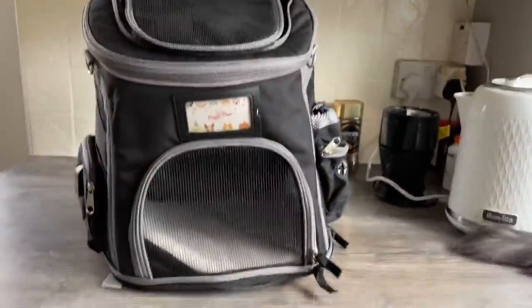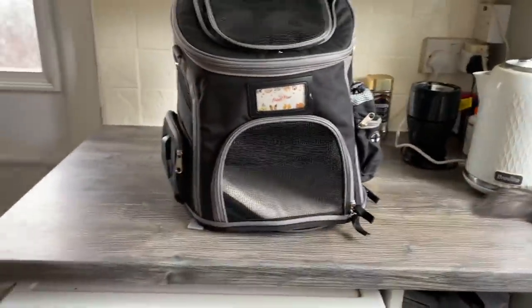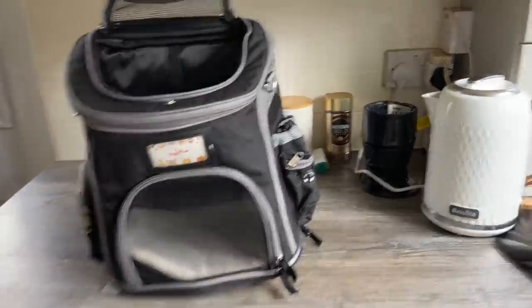So guys, this is our cat pack. You can just wear it over. It's completely breathable. A little bottle holder and stuff, and he just goes in there on his little bed. We got it originally from a company called Bingo Paws, which you can shop on Amazon. But yeah, if we're going to the beach or something, or going out in the camper van, we'll often take him around in the cat backpack.